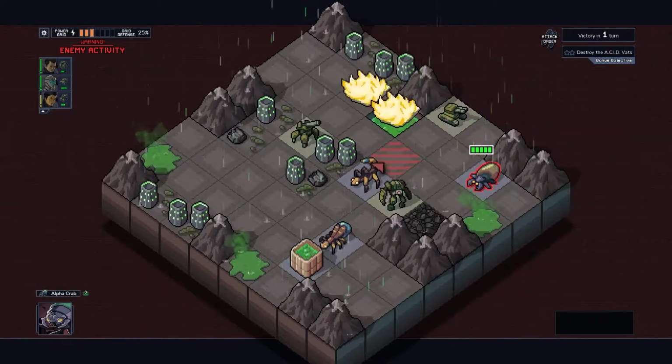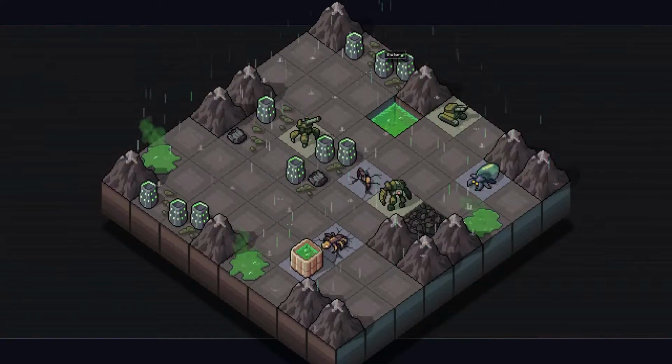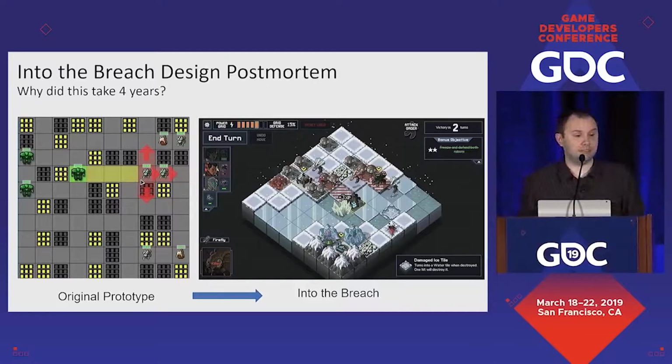If this brief description hasn't highlighted this game's brilliance, then that's okay, because as I cover more of its depth, my hope is that it will eventually begin to resonate with you. Into the Breach took 4 years to develop, which might seem crazy for a game that just looks like a more colorful chessboard. But after learning more about it, I can understand why it took so long.